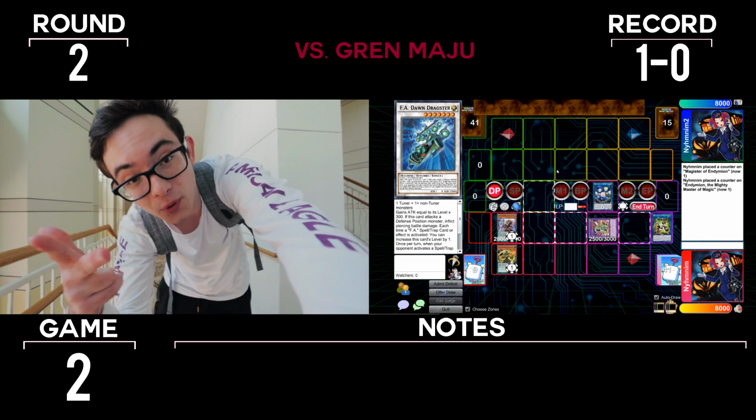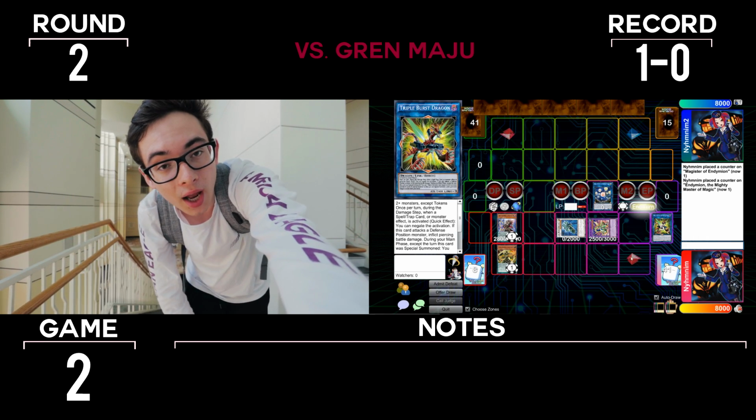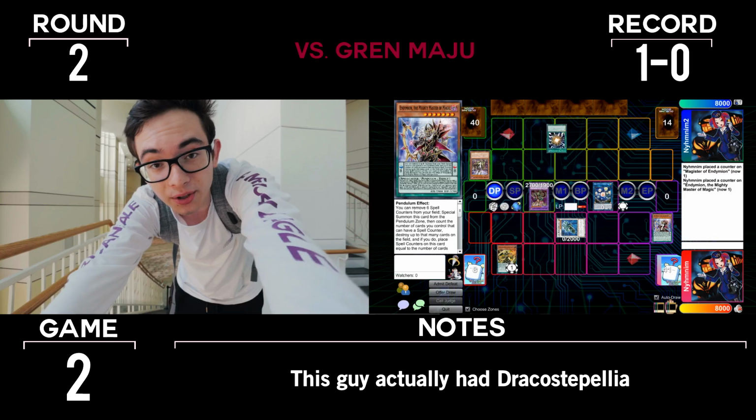So game 2, we opened up the same. We opened up a really crazy board. This first turn board was FA Dawn Dragster, Hieratic Seal, Odd-Eyes Vortex Dragon, plus Endymion, plus a negate. Again, very solid board, but it's nothing against a Super Poly. Super Poly, he soups up 2 of my monsters, puts them into Starving Venom, and it hurts a little bit. All my other negates, like the Dawn Dragster and everything, just weren't enough to seal up that game. He actually ended up clearing out my entire board, and I had to concede to him.